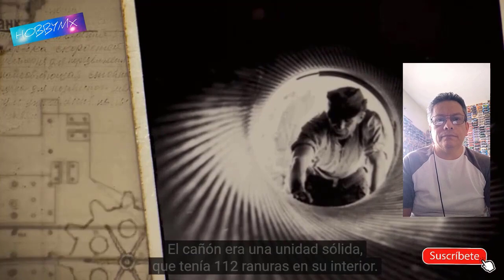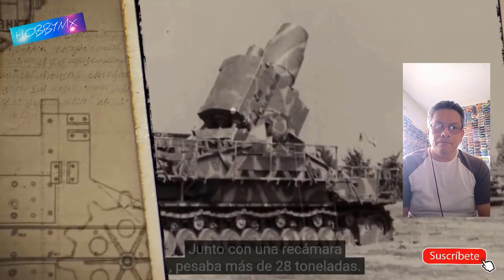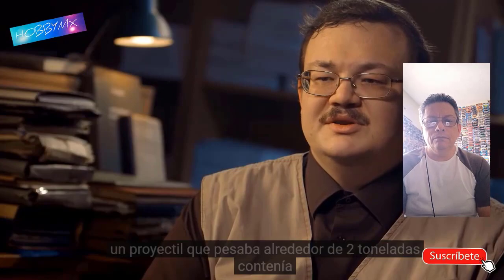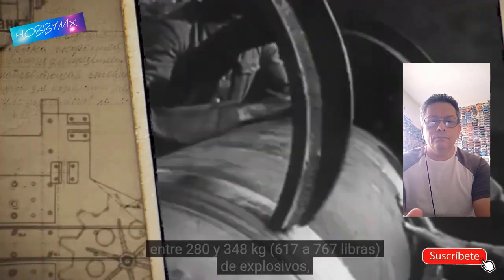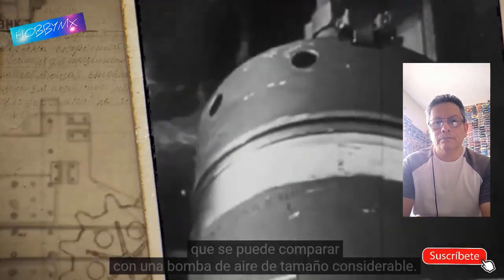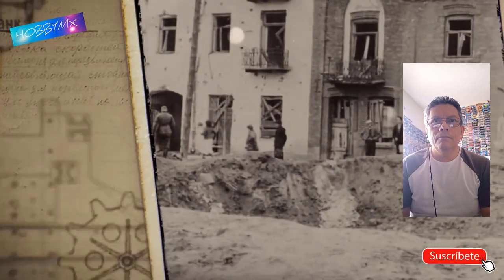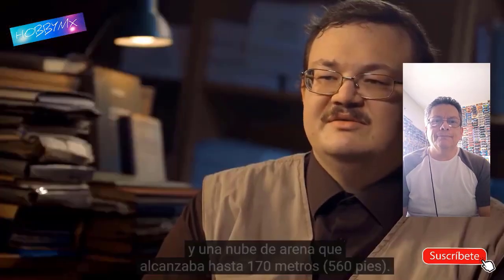The barrel was a solid unit, which had 112 grooves inside. Together with a breech, it weighed over 28 tons. Depending on its type, a projectile weighing about 2 tons contained anywhere from 617 to 767 pounds of explosives, which can be compared to a sizable air bomb. And the impact points demonstrated the corresponding damage caused by its shots. 33 feet deep funnels and a sand cloud reaching up to 560 feet.